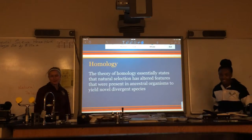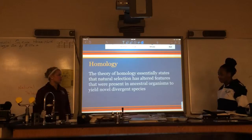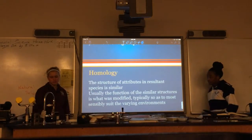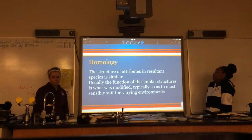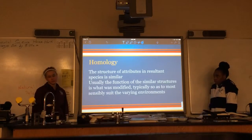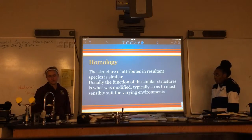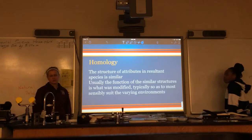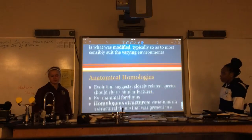The theory of homology essentially states that natural selection has altered features that were present in ancestral organisms to yield novel divergent species. The structure of attributes in resultant species is similar, but usually the function of the similar structures is what was modified, typically so as to most sensibly suit the varying environments.